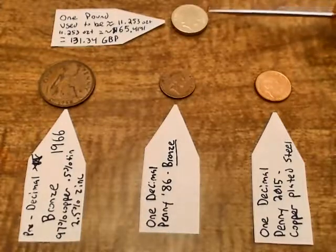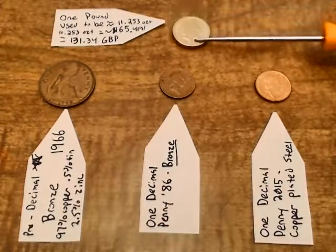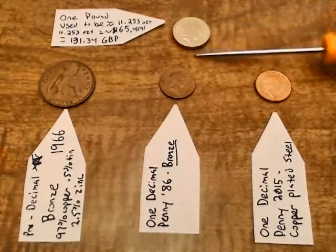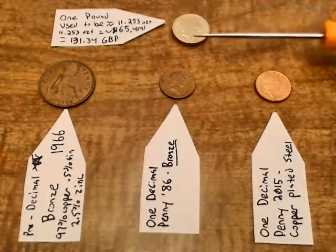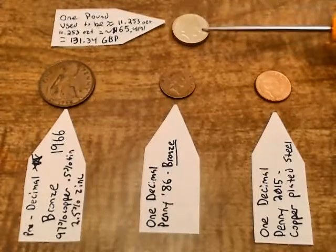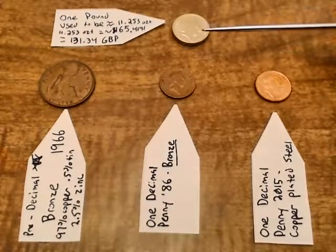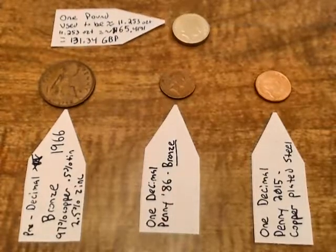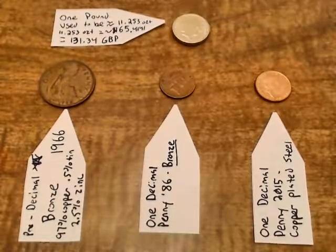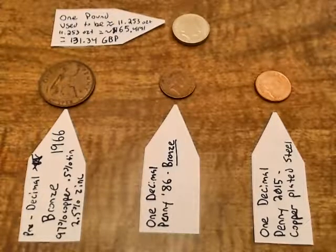This coin is supposed to represent 1 pound. And what is it made out of? 76% copper, 20% zinc, 4% nickel. That means the melt value of that bad boy is worth very, very little. Very little indeed. So you went from over 11 ounces of silver per pound to a copper and zinc coin not much bigger than a U.S. nickel. We're all being ripped off. This is egregious. Lost generation.